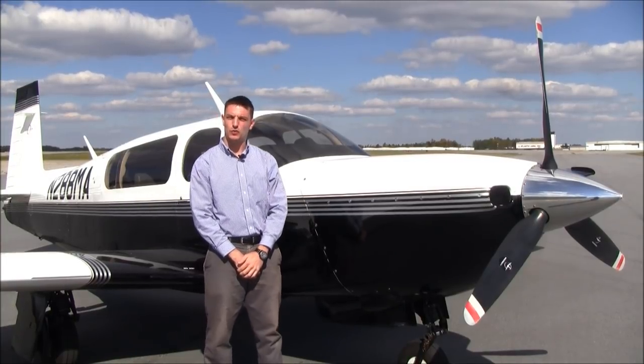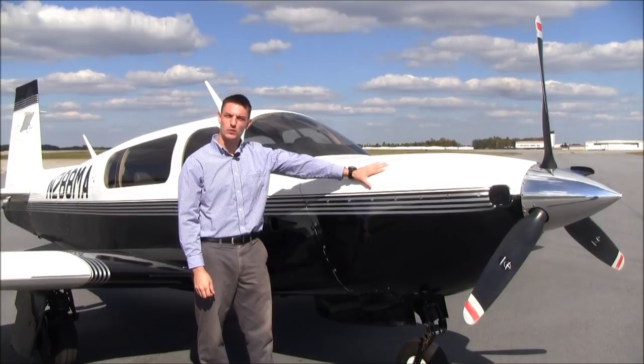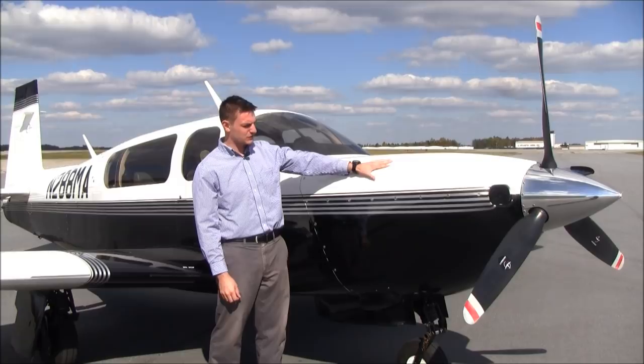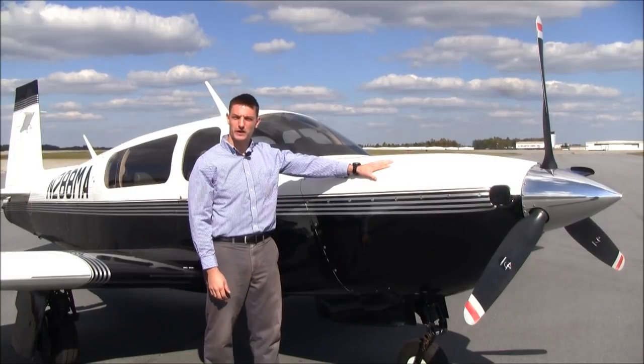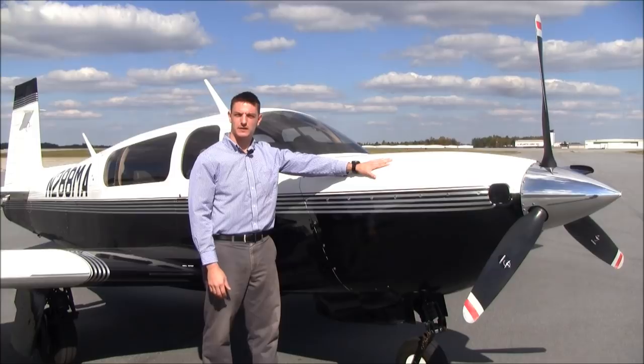288 Mike Alpha is equipped with the Continental IO-550-G 280 horsepower engine rated at 2,000 hours TBO. Now this engine has just over 825 hours on it since new. Matter of fact, the entire airframe only has about 825 hours on it since the owner picked it up from the factory.